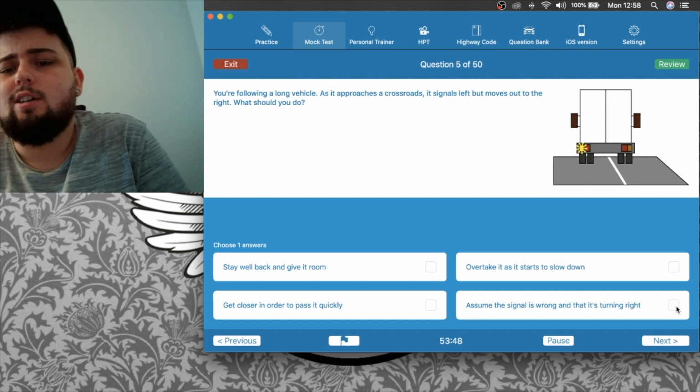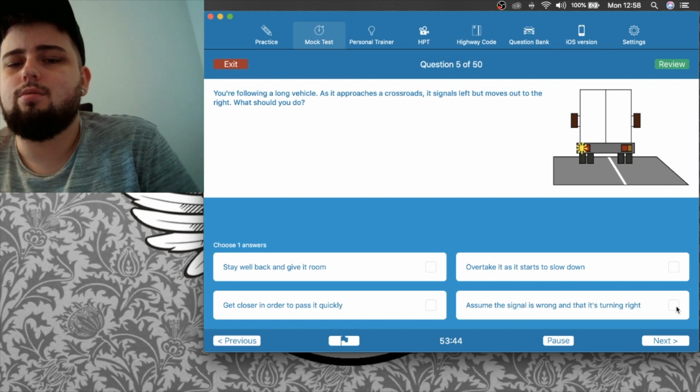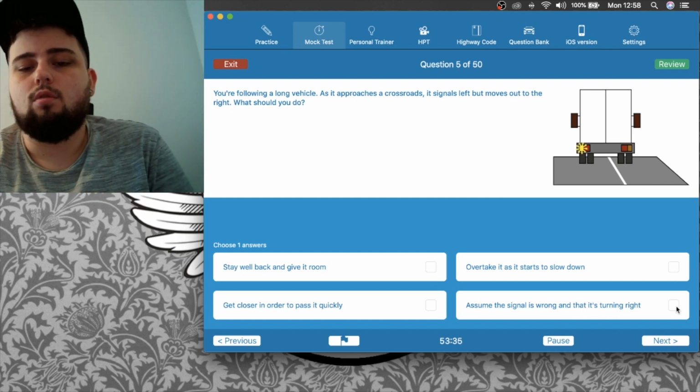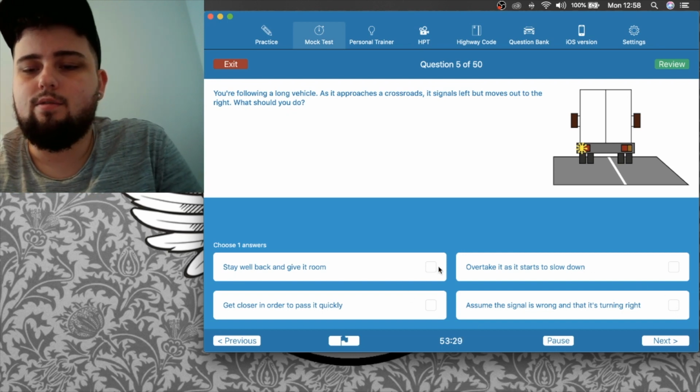You're following a long vehicle. As it approaches a crossroads, it signals left but moves out to the right. What should you do? It's signalling left but it's moving out right. So he's probably going to move out right to allow himself more room to turn.